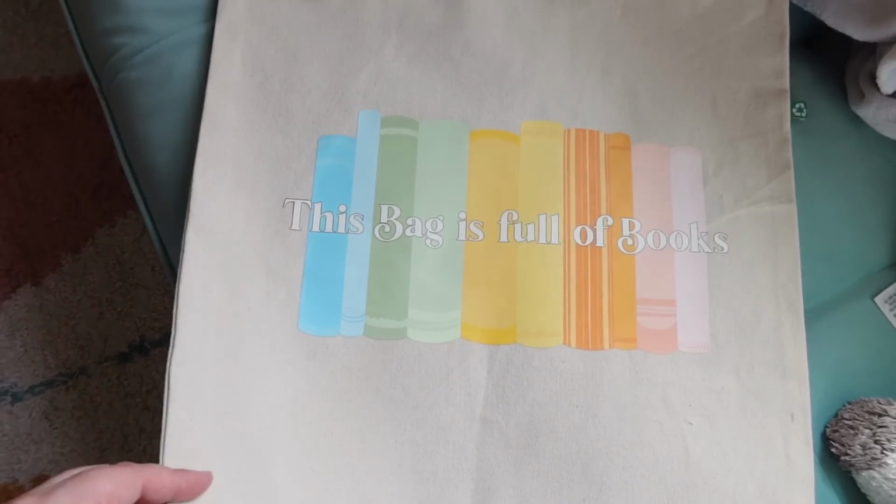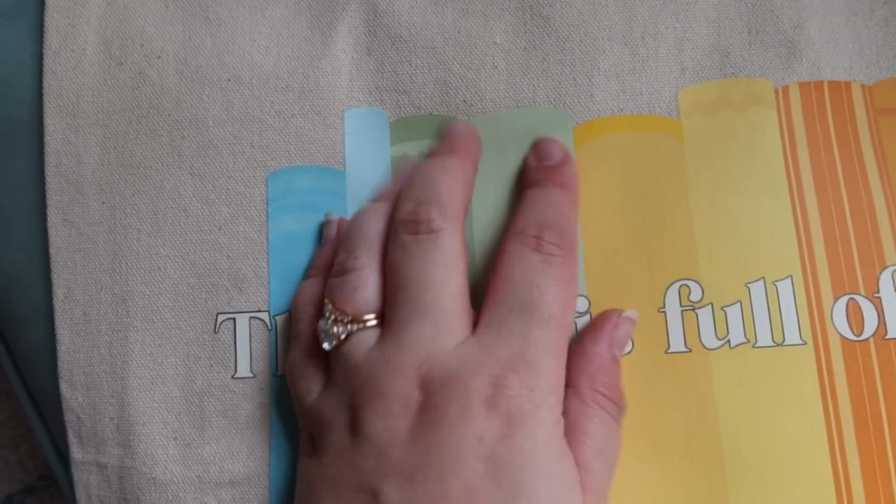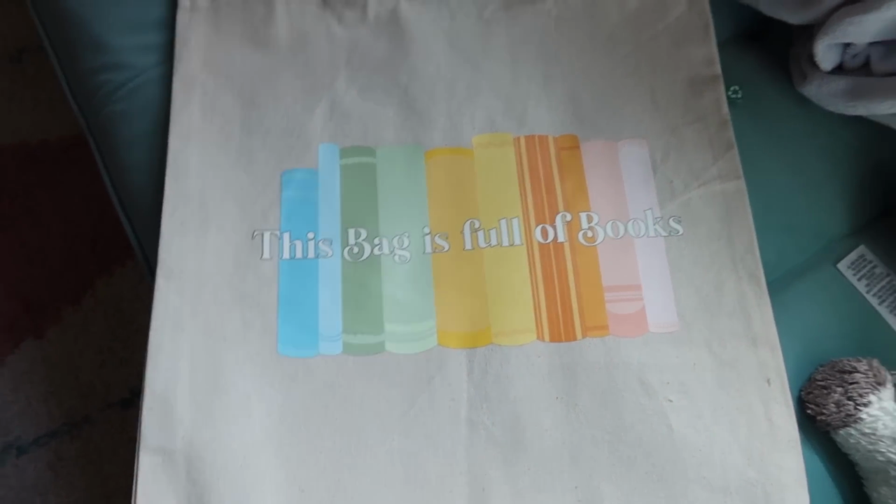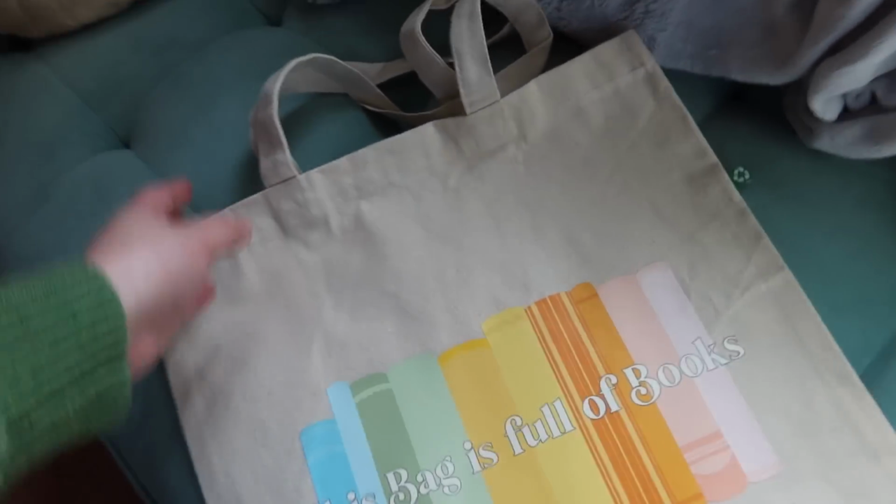So this next order is for this bag is full of books tote bag. It is on sale right now. I think it's $12. As soon as this design sells out, it's gone. So if you want it, it is on sale on my website. So this is the design. It's honestly super cute, and it's super sturdy, and I do like it, but it just doesn't sell well enough, and I just need to clear out some space.